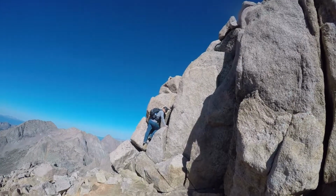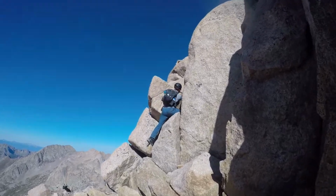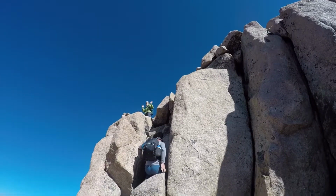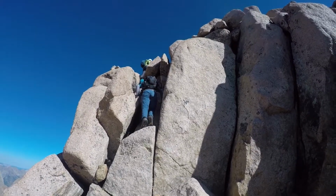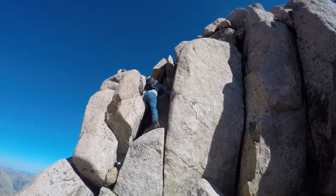So this is why the entire route is class 4. It's this little section right here. Nick and Aaron are working their way up right now. Aaron's up there, conquered it already. Nick's gonna rip his pants open. But very solid rock. And then yeah, the summit block is right up there. And I'll show you the leap of faith too.